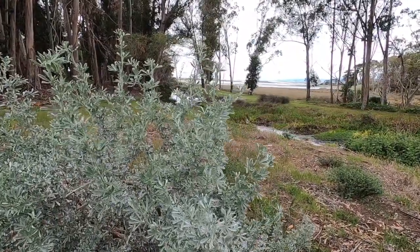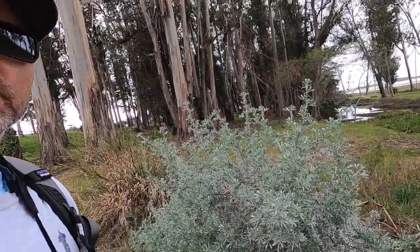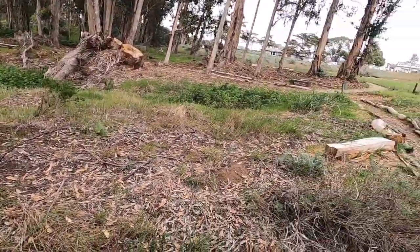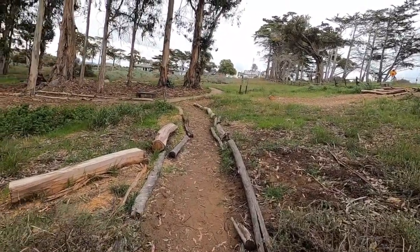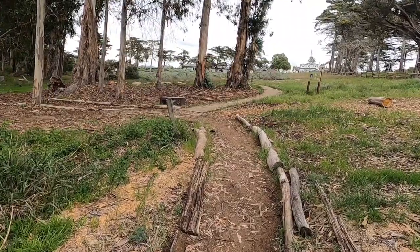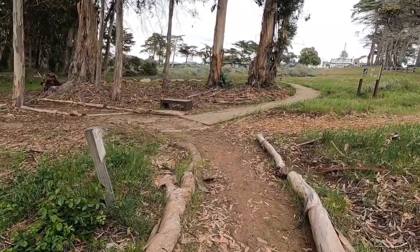So one of my favorite plants in the preserve is this one over here. This is a bush lupin, sometimes called a silver bush lupin, and this is a native species. Lupin may sound like a familiar word for you, and there's a lot of lupin plants. And these are really important to these areas because they have the amazing ability to fix nitrogen and make their own fertilizer, which is really cool. They have a symbiotic bacteria that live within their root systems. And these bacteria are able to actually take the nitrogen out of the air and convert it into fertilizer. That's really cool. So we call that mutualism, right? When two organisms are helping each other out.